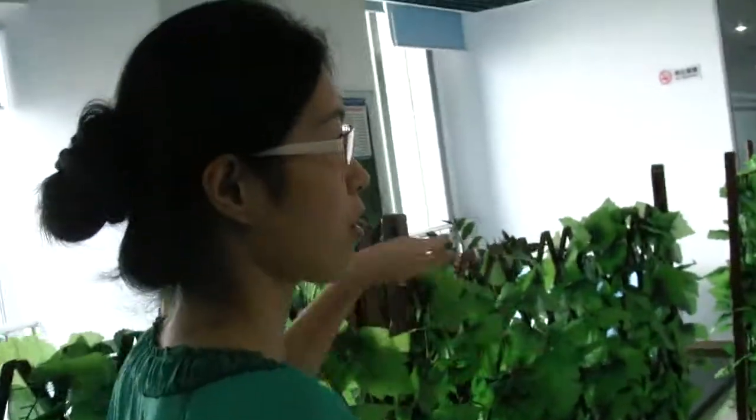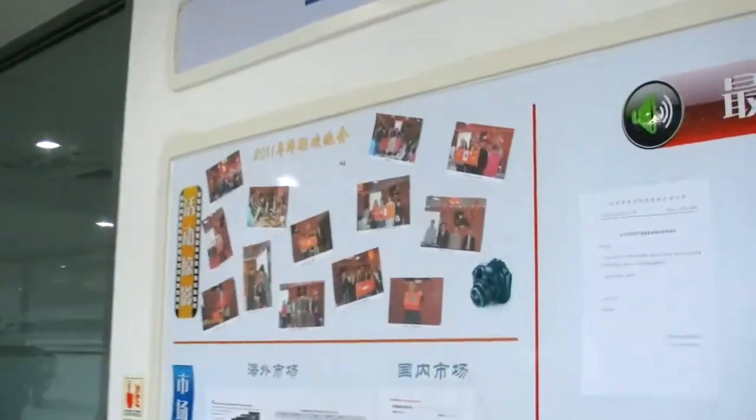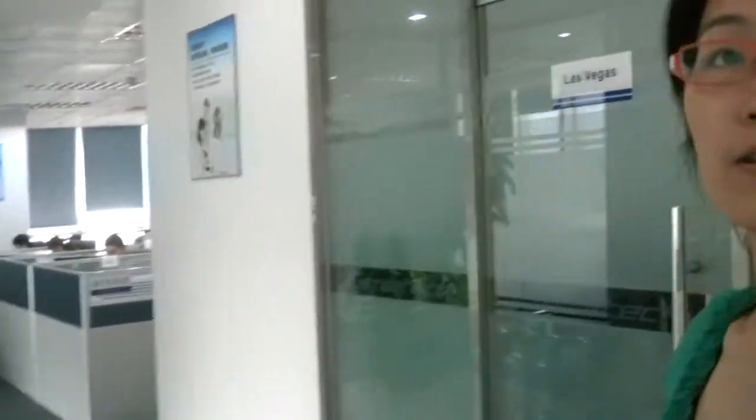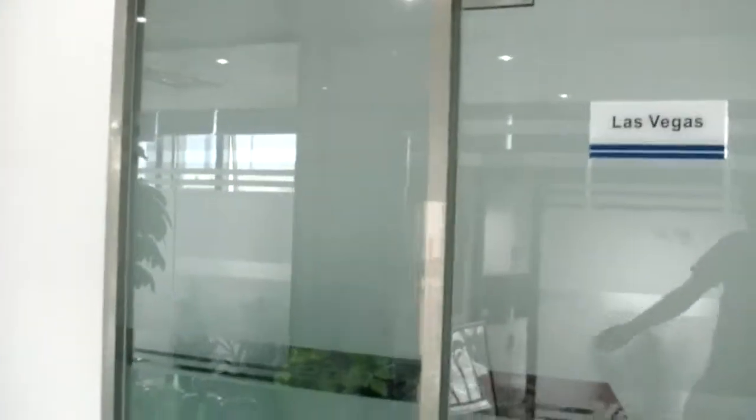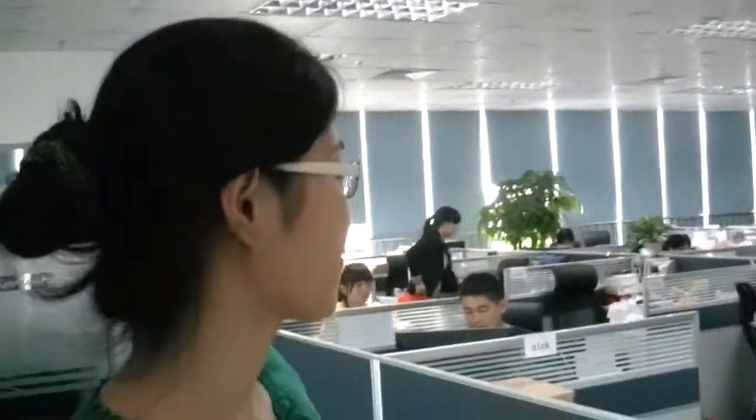This is our showroom here. Not many products, some screens here. Let's check over there. So what do you have here in Shenzhen? There are many different meeting rooms, and each meeting room has a name. The names are histories. And this is our admin department. What are the people doing here?